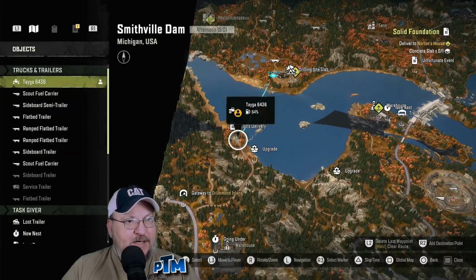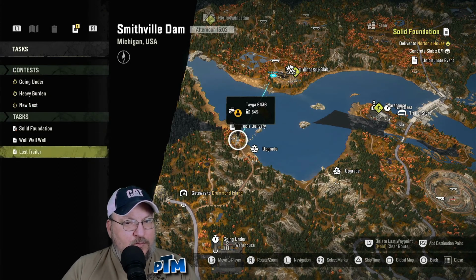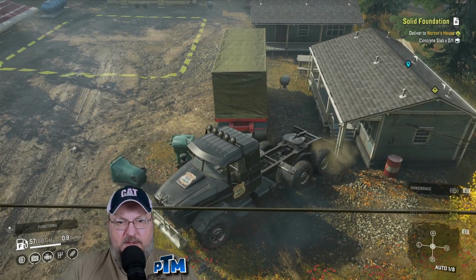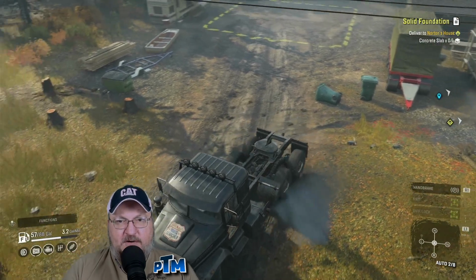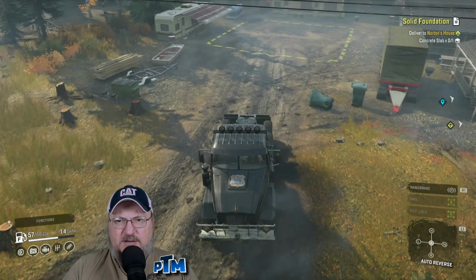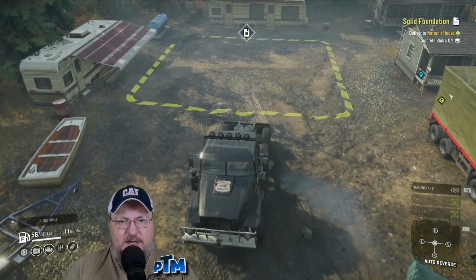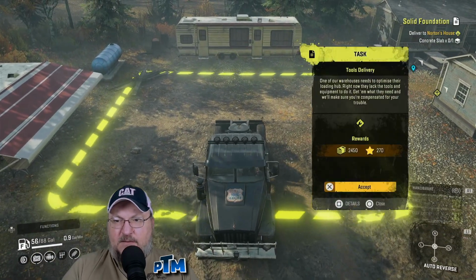Let's get to our tasks here. This trailer belongs to... What do you belong to, I don't think I see it. Whoop, easy, easy. Good news is the starter is right back behind us, so we'll back into that and pick up this task. But I'm pretty sure we already have it. I just don't recall which one it is right off the top of my head. Either way, show task. Oh, we do not have it.